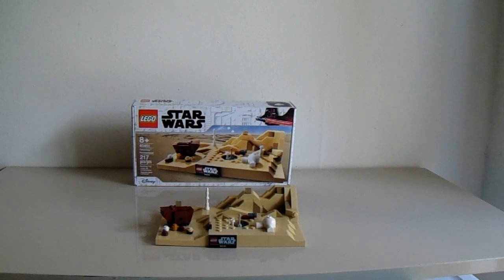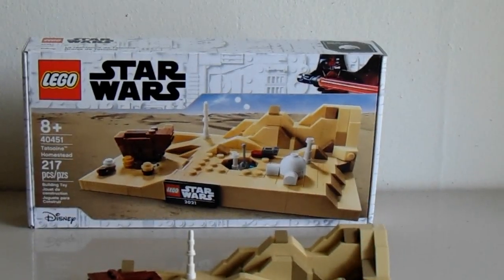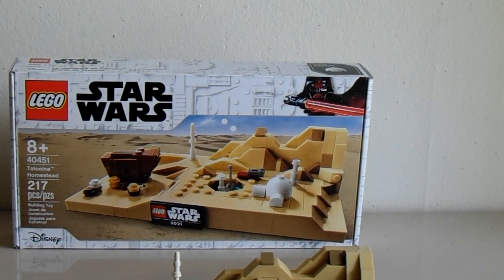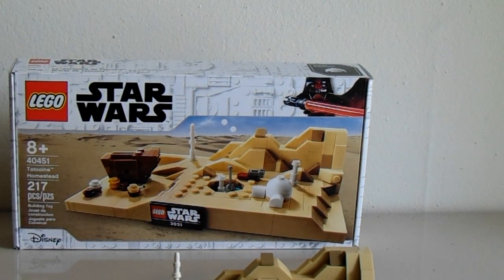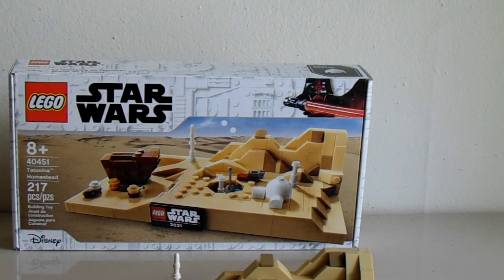So, here is the Tatooine Homestead build. This build was about a 20-minute build, so it wasn't super long, with 217 pieces, recommended for ages 8+, but that doesn't really matter anymore with LEGO. 18+ sets can be built by 3-year-olds. No, 6-year-olds, probably. Tatooine Homestead 40451.